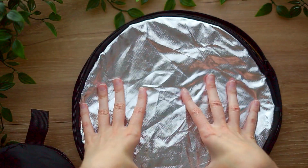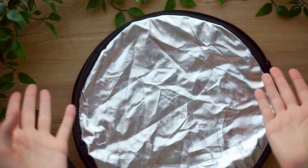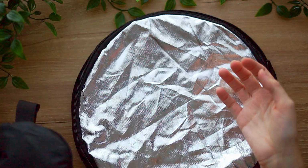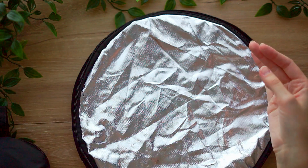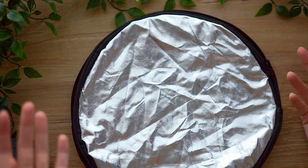It's very crunched up, and I'm really wondering how I'm supposed to kind of iron it out. I don't know how to do that. It gets crunched up because it turns into the small little pouch, but can I iron it out? Because I feel like it's gonna create some weird shapes of the lights. So if anybody has used anything like this, do let me know.